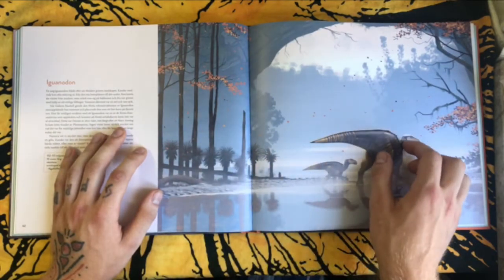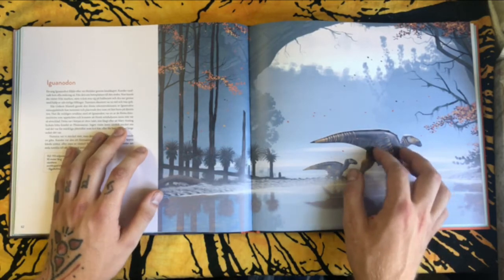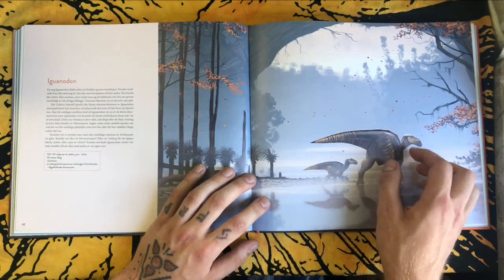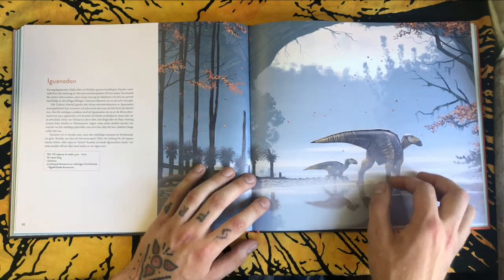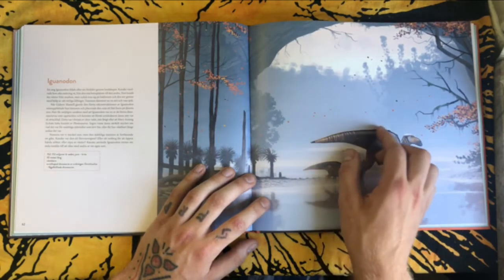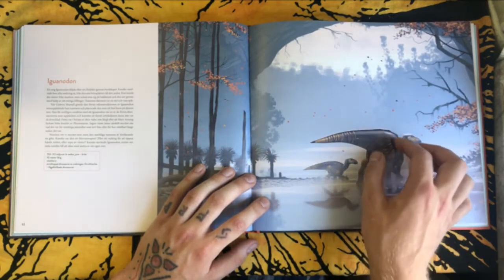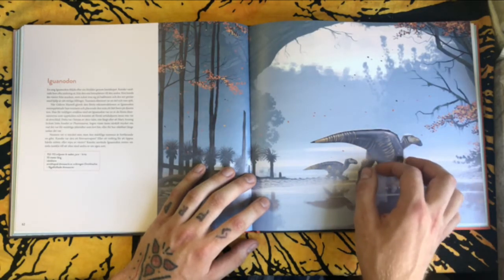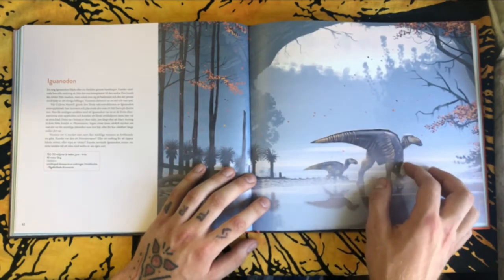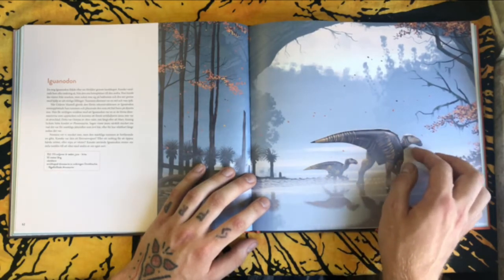In this picture is a very famous dinosaur known as Iguanodon. And Iguanodon was among the first dinosaurs named and described. Iguanodon was only the second when it was named in 1825 by Gideon Mantell. And Gideon Mantell was also tasked with building a life-size reconstruction of the creature. But at the time, we didn't have a head.